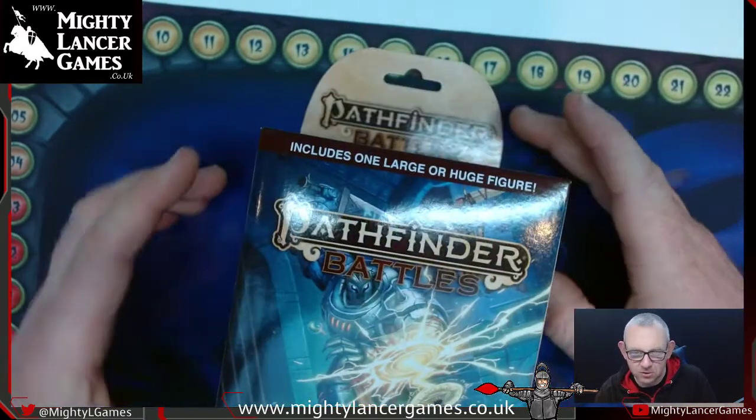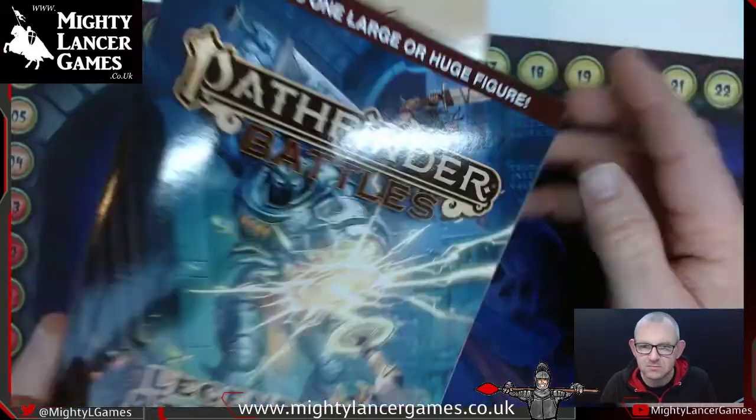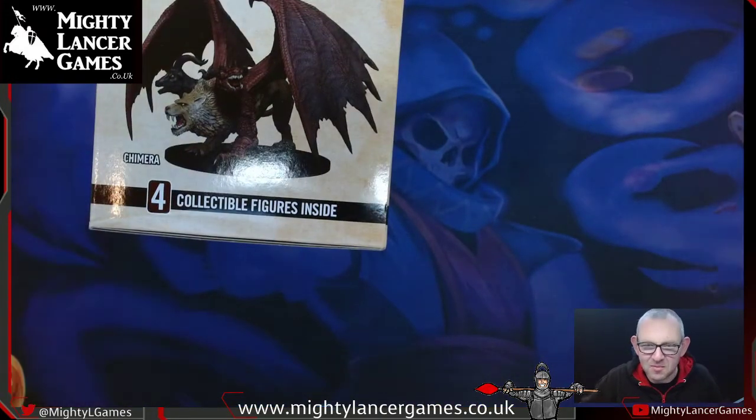Yeah. Right then, so this is what the packaging looks like. Here we are. You can't see that, I don't think. Why can't we see that? It's right there. So, yeah, let's get that a bit more in there.